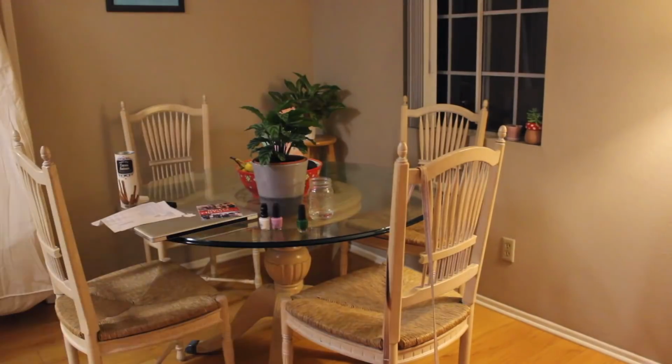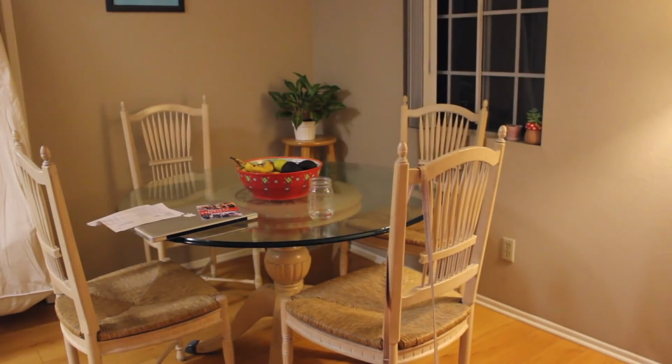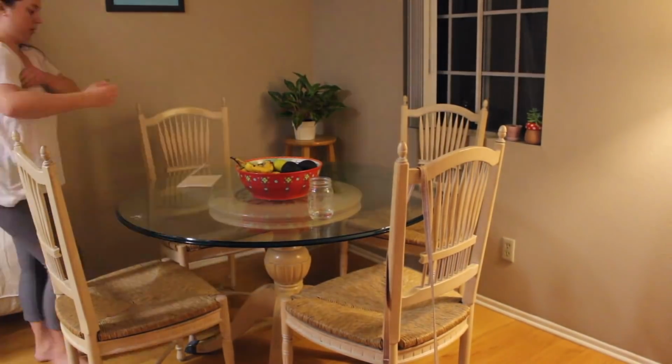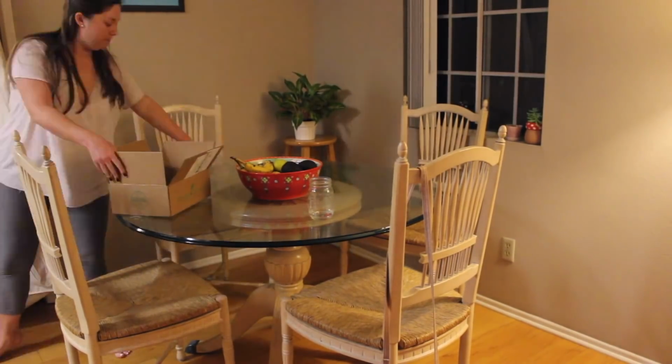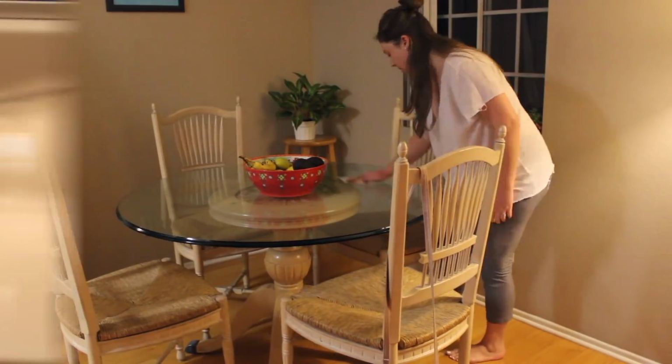But yeah, I'm just going to do that, clean the counters, and then I am moving on to tidy up this table. One of our New Year's resolutions is to not use this table as a junk table anymore, so it's becoming more of a regular thing to clean it up, get rid of trash, and then I am cleaning it with Windex because I made a mess while I ate dinner.